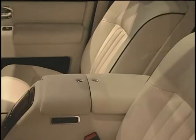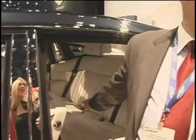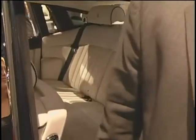One interesting item is that 8 out of 10 Phantom buyers actually choose a Phantom through our bespoke program, which means they add some customized features that aren't available in the options catalog. And it could be anything. I've seen humidors for cigars in the glove box. I've seen coolers for champagne. It's really a luxury car. Anything that your imagination can come up with, Rolls-Royce will do.